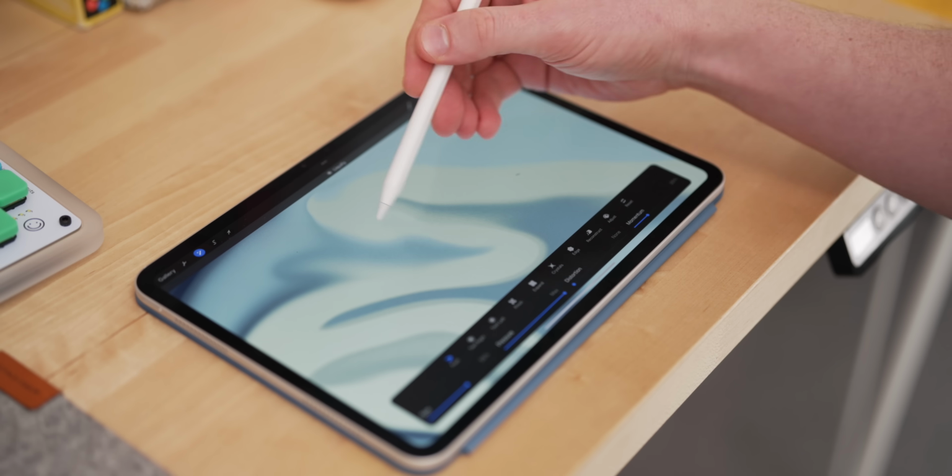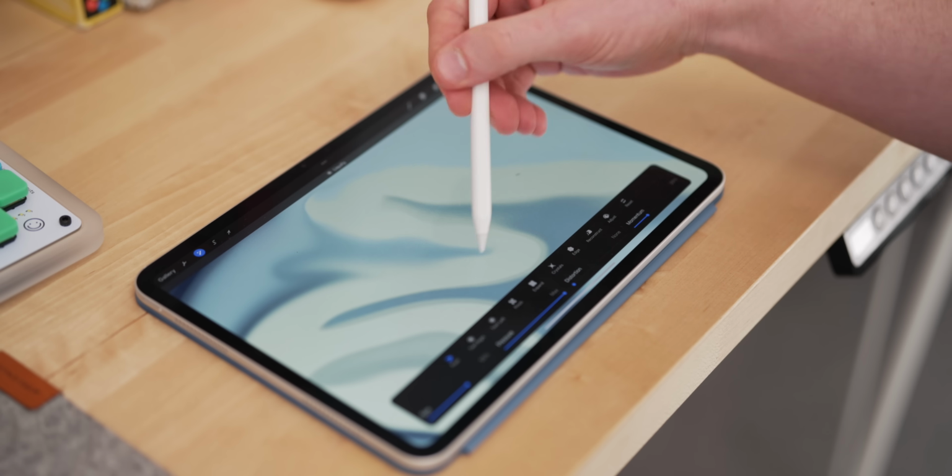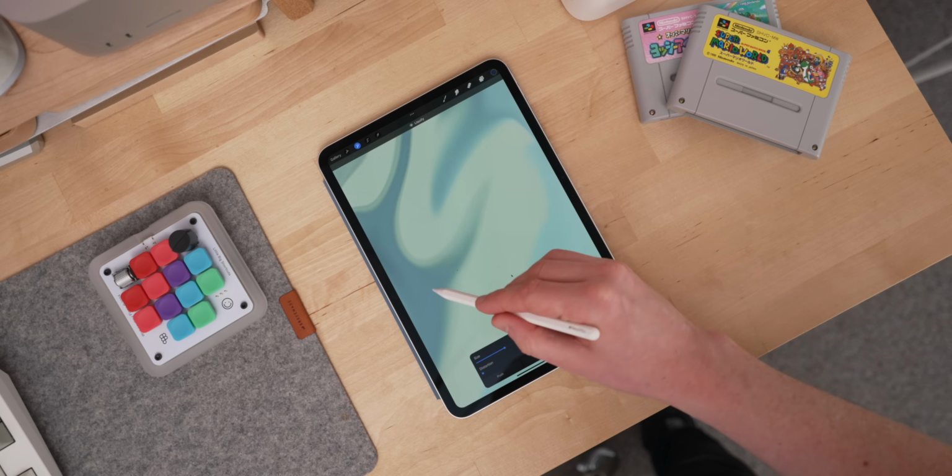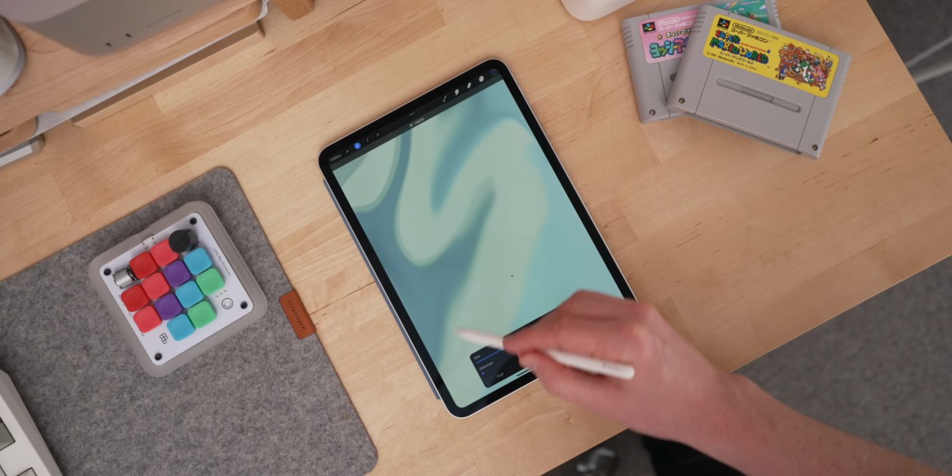What I will say though is if you're an artist or someone who's looking to upgrade specifically for the Pencil Pro, I don't really know if there's loads or enough here for you to really warrant that. Sure, the extra features are nice, but for me, I would say it's more of a quality of life improvement rather than something that's absolutely essential, unless you really need very specific things from it, like barrel roll. And let's face it, you can get that effect in a lot of apps anyway. But yeah, I am a really big fan of the Pencil Pro.